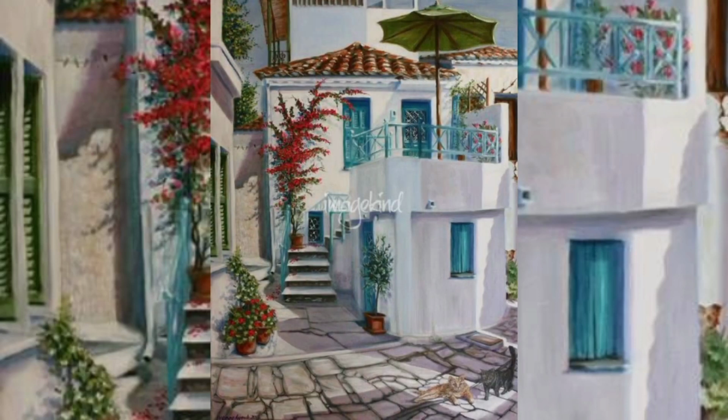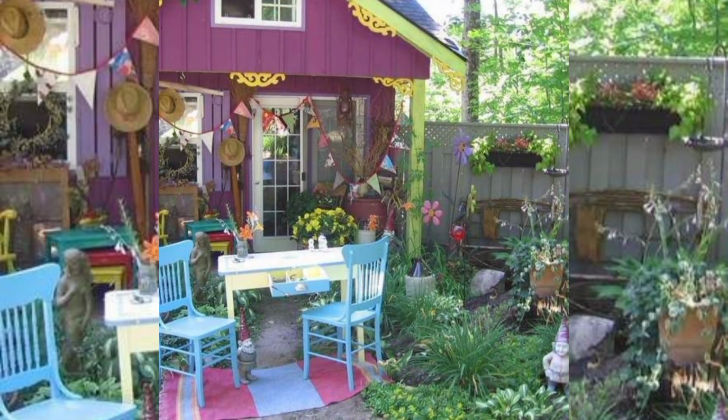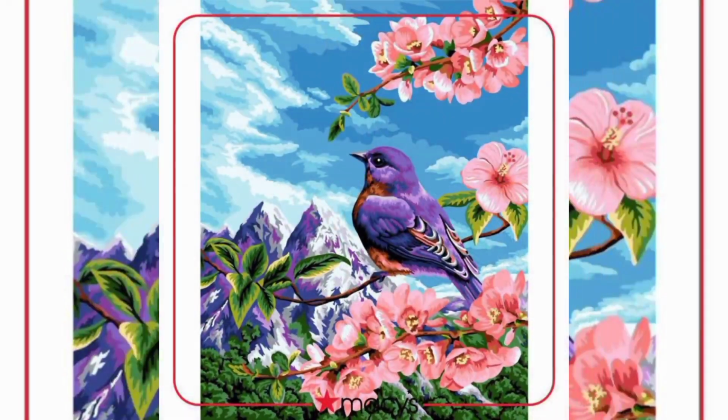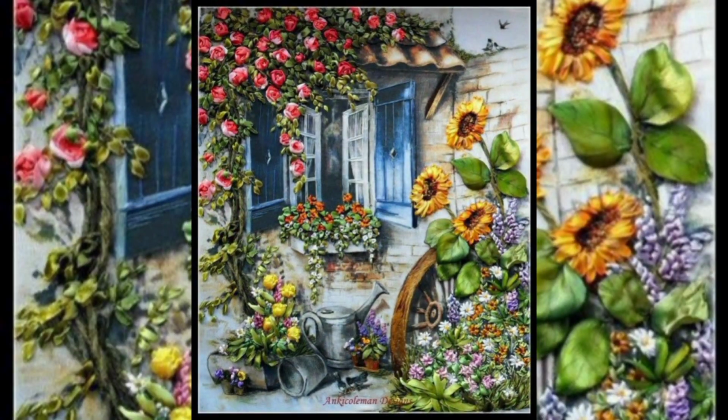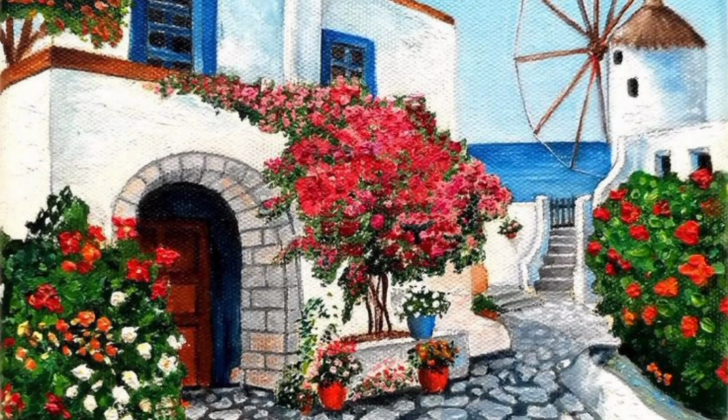Colorful flower beds. Plant vibrant and blooming flowers in various colors and sizes to create eye-catching flower beds. Consider using a mix of annuals and perennials for continuous bloom throughout the summer.